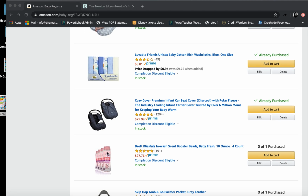I didn't get the beads. I didn't get these, but I did get the laundry detergent, and we love it. Smells so good. Definitely worth it. I didn't get the beads, but that's okay. Didn't even really need them. So you don't need this fabric softener in there.